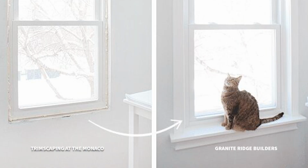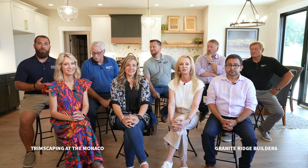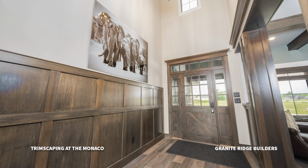I think one big thing that people overlook sometimes is crown molding on the kitchen cabinets, because those uppers with that crown can completely change the look and style of a home. Something very simple that you can do is add a higher head casing on a doorway, and it makes a dramatic effect for that area.